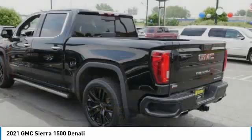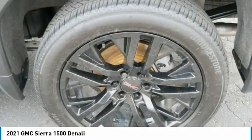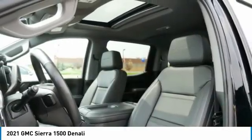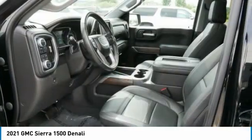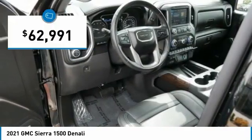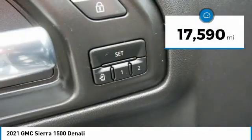Sierra 1500 now comes standard with a Vortec 6.2-liter and 5.3-liter V8 engine and an electronically controlled automatic transmission that combines high max hauling capability with precise control and is priced below $65,000. This vehicle has less than 20,000 miles.